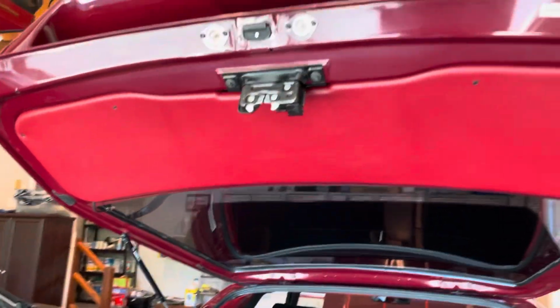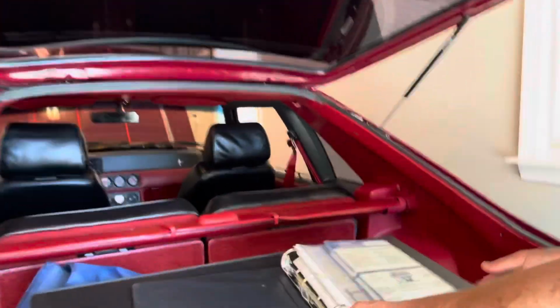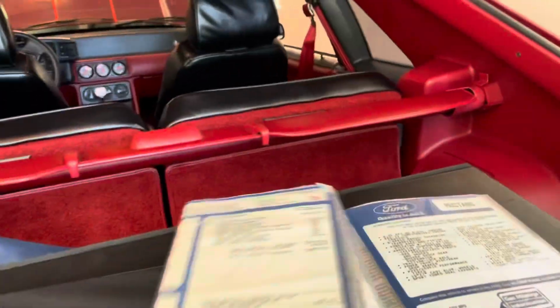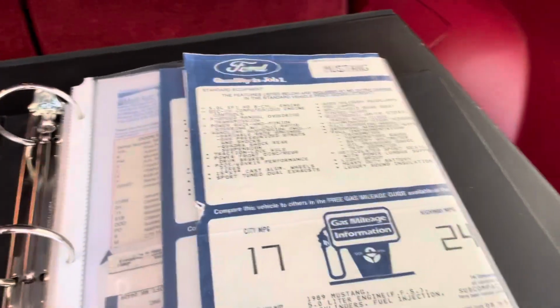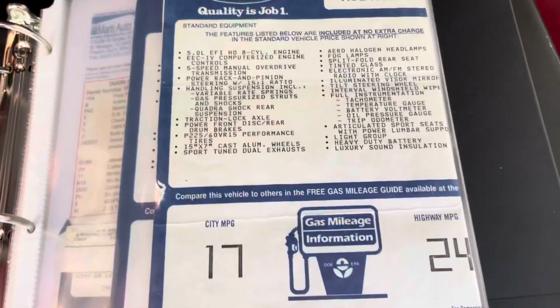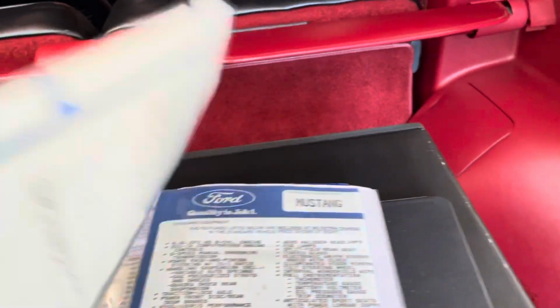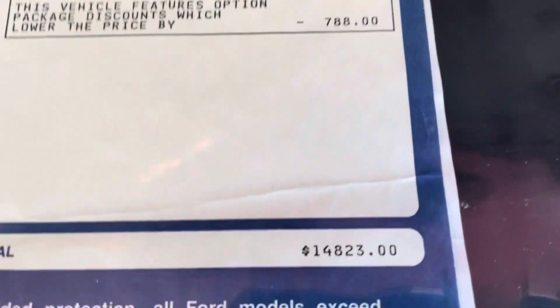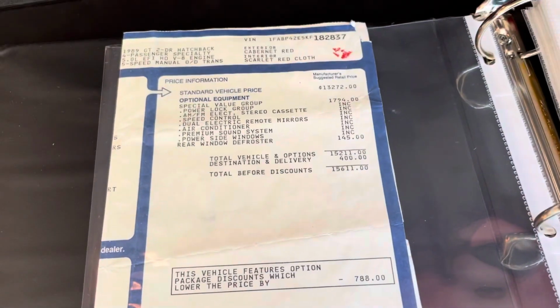Can we put that down just one more time for me, Howard? I don't know if you want to look at this. Oh, what do we got here? Oh, this is all the original paperwork. Oh, look at this. The original window sticker. Wow, let's take a look at that. Incredible. And look at the original price on this car. Brand new out the door. $14,823. This thing is sick.